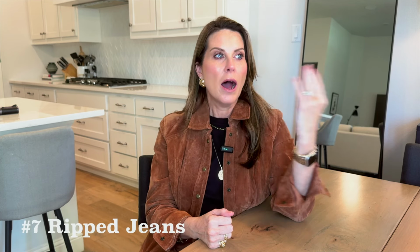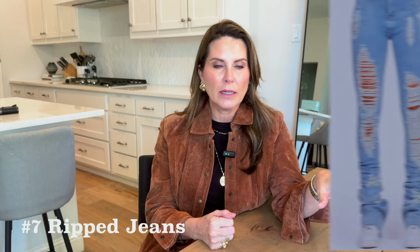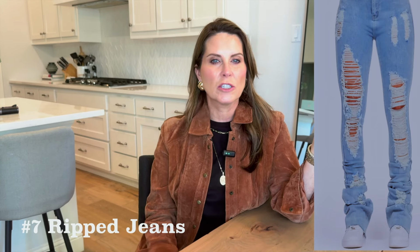Trend number 7 that needs to die. Rest in peace, ripped jeans. Yes. The overly excessive ripped jeans that were holes, just crazy, gone wrong, just ripped up, shredded up. It looked like they were dragged behind a car or whatever. Those jeans need to die and stay dead.